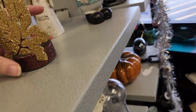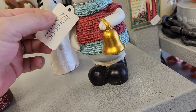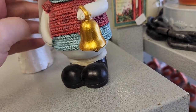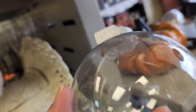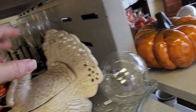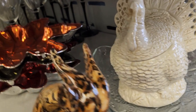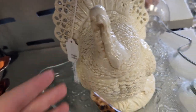So this is just a little cool fall candle. And this is a winter mouse. He's so cool. And from Transpac. I think he's like a porcelain type ceramic little mouse. And this is a do-it-yourself Christmas bulb I found out of a storage unit. You saw me find that cleaning out my storage. This is a turkey shaped gravy boat. It's so cool. And it's for $10.